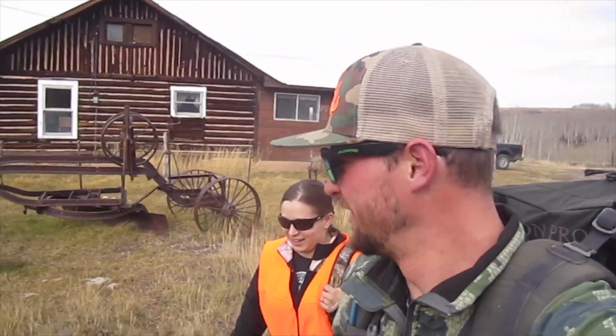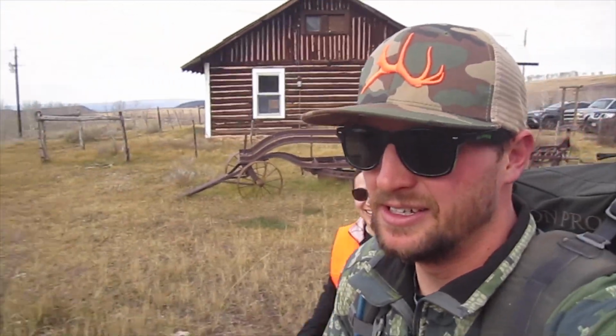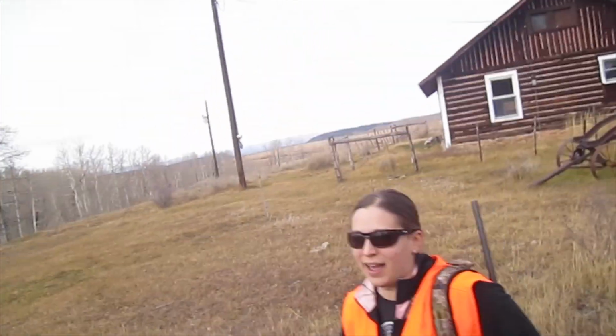His first elk hunt. So the cow cat. I'm gonna walk up here behind the little cabin that we're staying at. This is where I got it, so kinda got the special hookup. I saw a cow up here last night. We'll see if she comes back out.